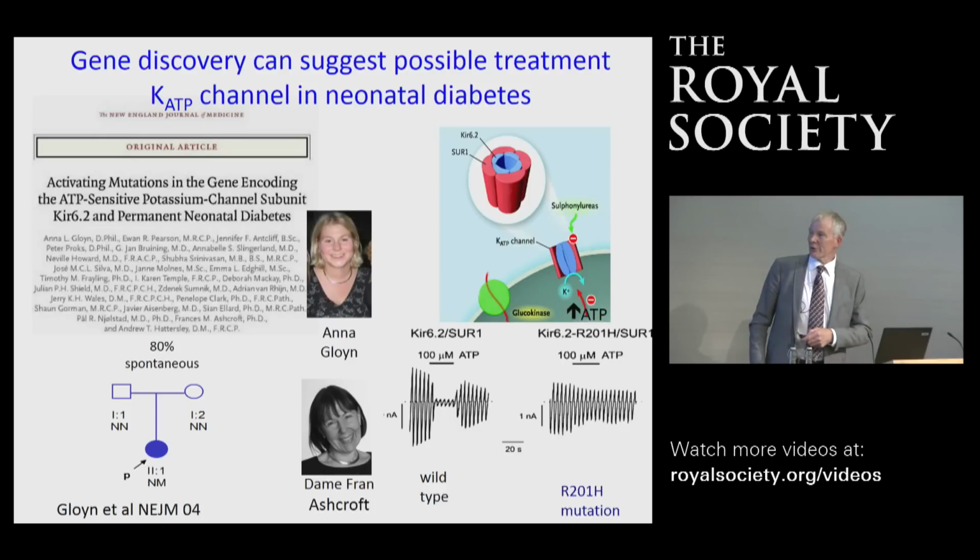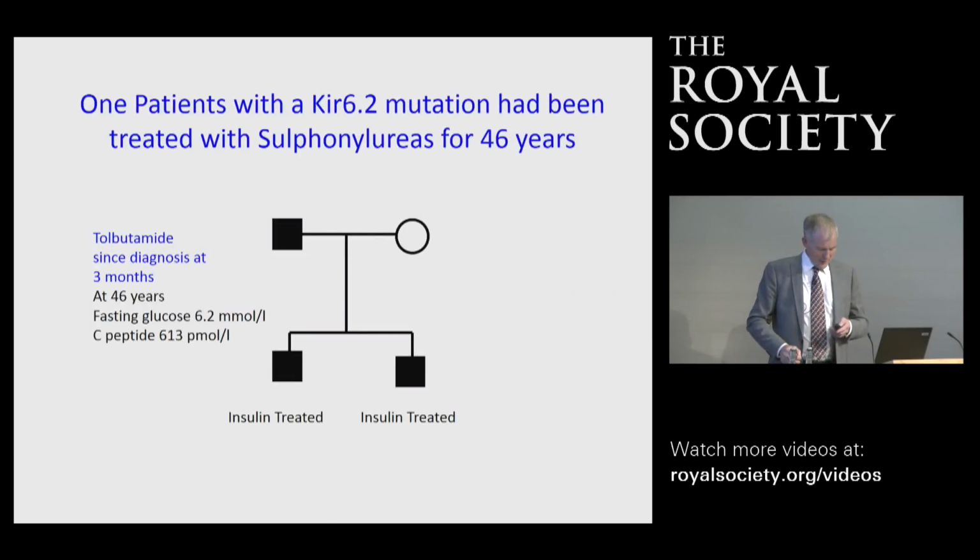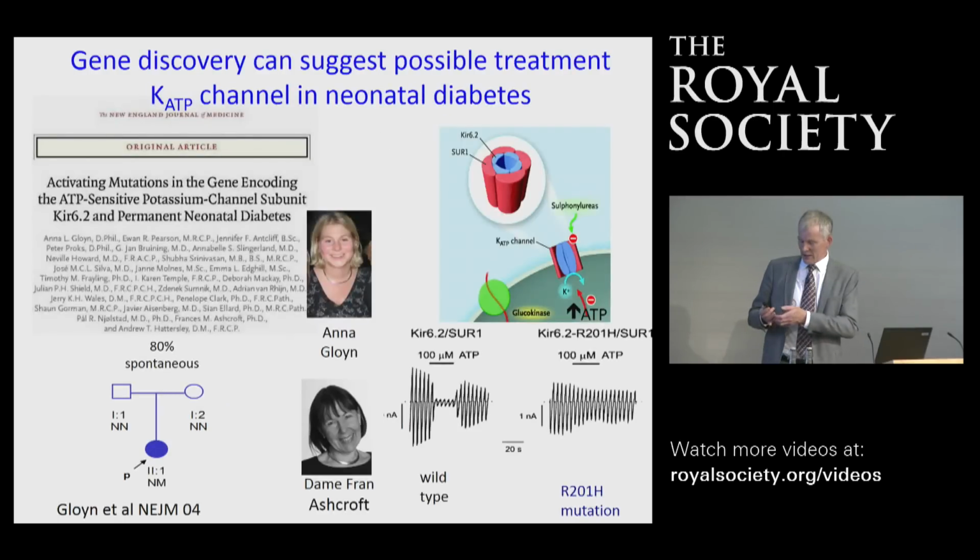And working with Fran Ashcroft, she then took the mutation and she showed that it didn't respond to ATP. Here's the normal: in the presence of ATP, this channel closes. But that doesn't happen when there's a mutation. And what that means is that the pancreas can see glucose, it's got the ability to make insulin, but nothing comes out. Now, there was a real chance here because maybe they could respond to sulphonylureas. And the reason they might respond to sulphonylureas is if you look carefully in this picture here, you see this channel can be closed by sulphonylurea tablets, typically a treatment used in type 2 diabetes.